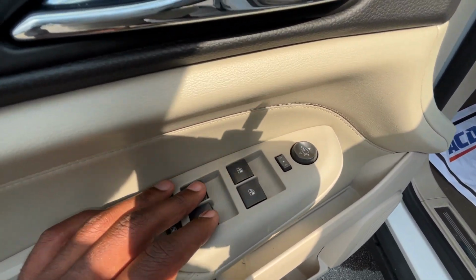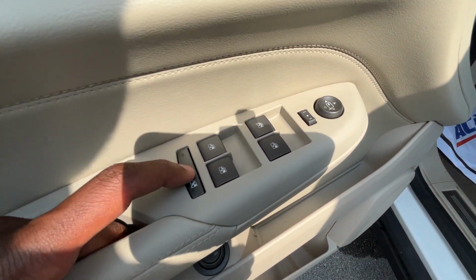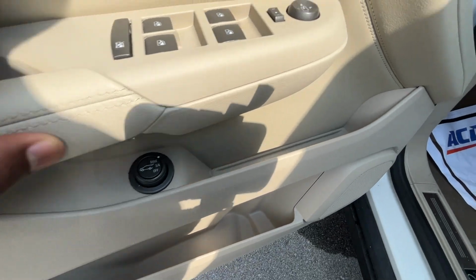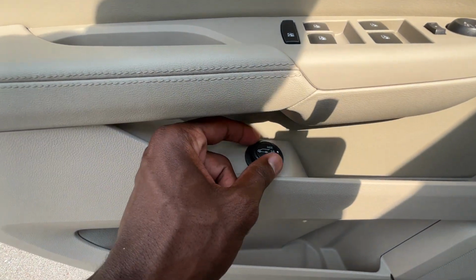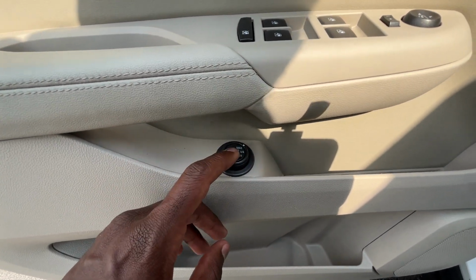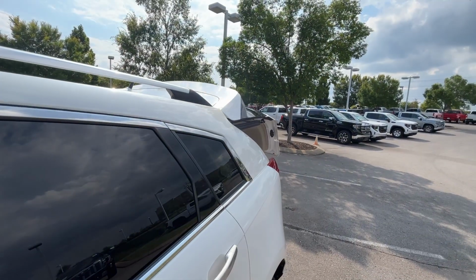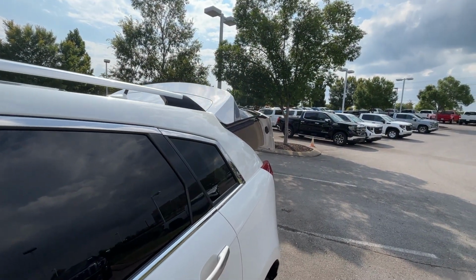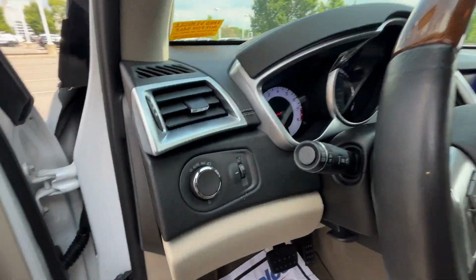And then you have one-touch automatic up and down windows on the front, and then just express down windows for the back. Rear window lock here. Storage, bottle holder, and then we have our power liftgate control. We can set that to 3/4 up or max, or we can turn it off so the button doesn't do anything. But as you can see, the liftgate seems to be in great shape. Working just fine, no creaking or anything.